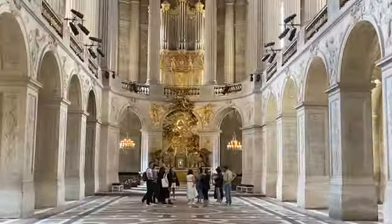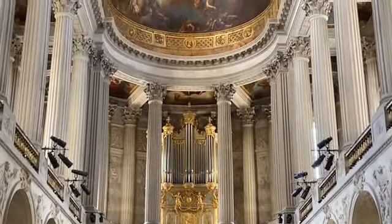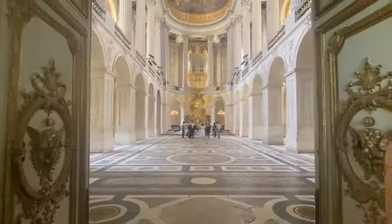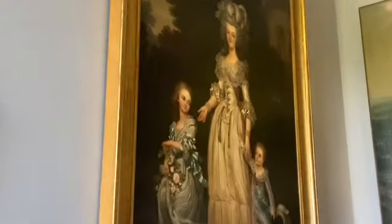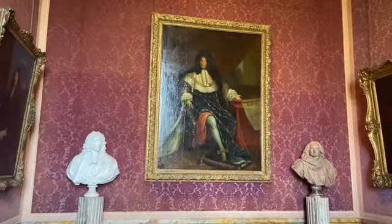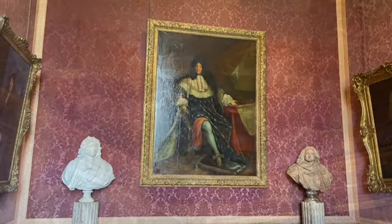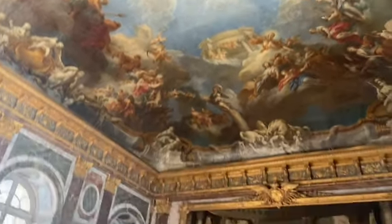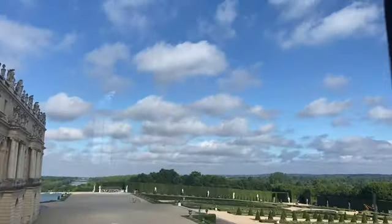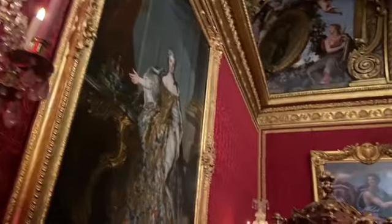This is the Royal Chapel here. This is where Louis the 14th, the Sun King, the 15th, and the 16th, who married Marie Antoinette, lived. And here is the infamous, or famous, Marie Antoinette. Voilà, Louis le 14e. Moving through Versailles, and then soon out to the Royal Gardens. Okay, we have arrived in the Royal Bedroom.